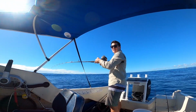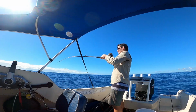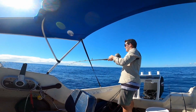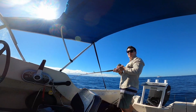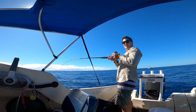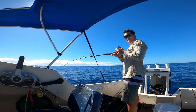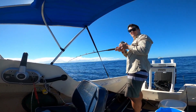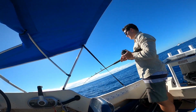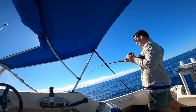You've got those head shakes like a cod? Yeah. Just see if you can lever him. I know you can't do much at the moment. He's going at the moment. He's a good fish. Oh, you're not happy? No. Can't get a wind on him. He's just still taking line. Could be a shark.